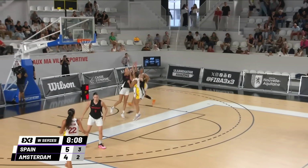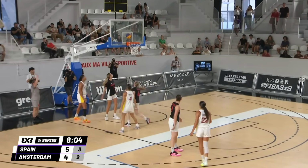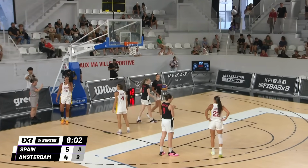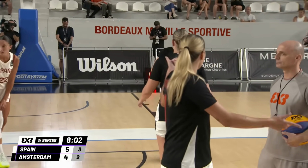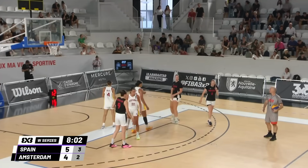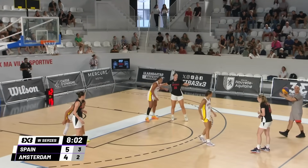Prito on the wing gets the screen from Muhate. Floats it back into Muhate. Muhate, she's got 1 on her. Back to Prito. They're going to call it 3 seconds. Play just took a little bit too long to execute. And the ball goes back into the hands of Amsterdam.